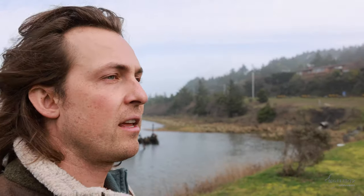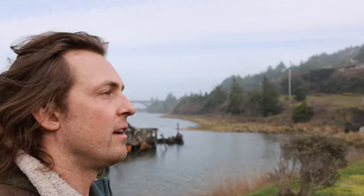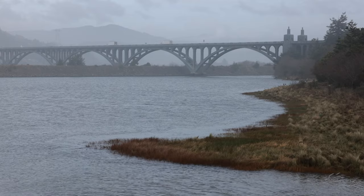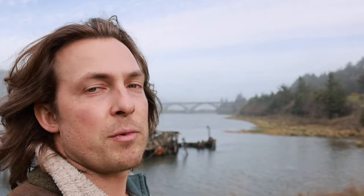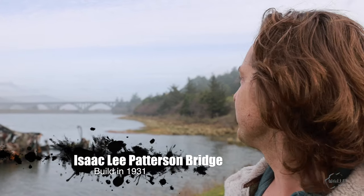This bridge behind me is the Rogue River Bridge, or the Isaac Lee Patterson Bridge. It's a very famous bridge here in Oregon. It's one of many bridges that are not only aesthetic landmarks, it's known as an engineering monument, a national monument to civil engineering. It was built with reinforced concrete, and it's actually the first bridge built in this style in the United States. It was built in 1931.